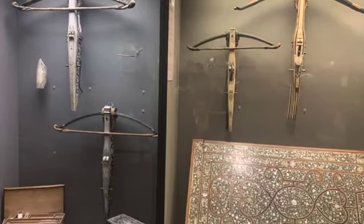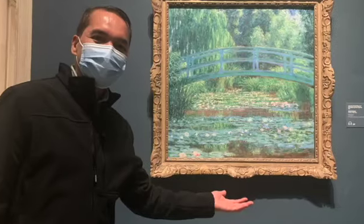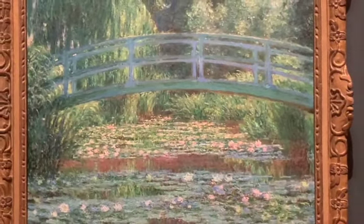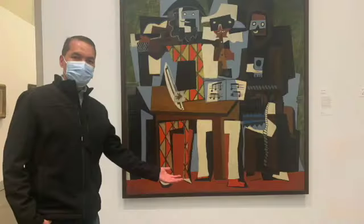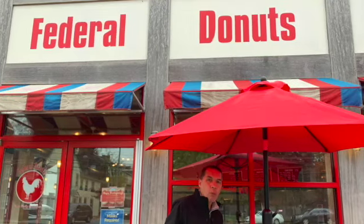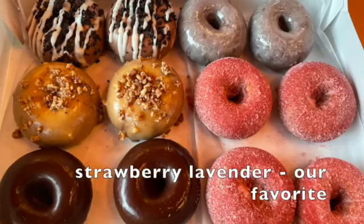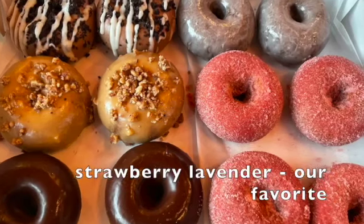Some of the works of our favorite European Impressionists are on display: Van Gogh, Monet, Matisse, and Picasso. Our last stop, Federal Donuts. It's good. It is very good, very soft, not so sweet. So I recommend if you visit Philadelphia, you come over to Federal Donuts and get a dozen of it.